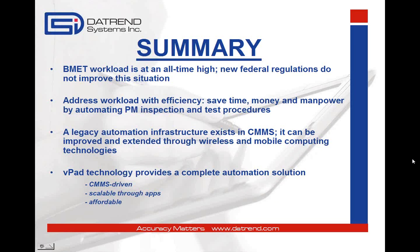Okay, so I'm going to go briefly over what I've been talking about. We looked at the issue of increasing workload, and we saw the feelings of professionals working in the field are supported by a trend that can be drawn from academic and other literature. Current regulations are not going to reduce the workload, and if anything, the expectation of 100% PM completion on a broader definition of a critical equipment is likely going to cause current workloads to be increased.